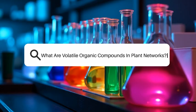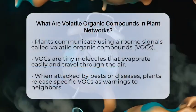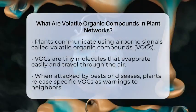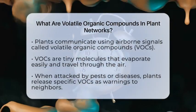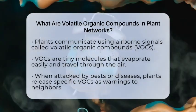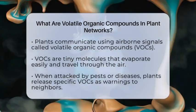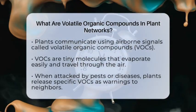What are volatile organic compounds in plant networks? Imagine plants whispering to each other through invisible signals in the air. These signals are called volatile organic compounds, or VOCs. Plants release these tiny airborne chemicals to communicate with their neighbors and other creatures nearby. Since plants can't walk or talk like animals, VOCs act as their way of sending messages.